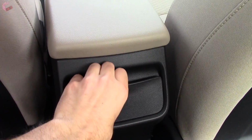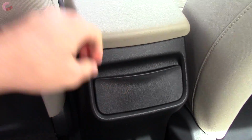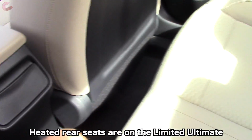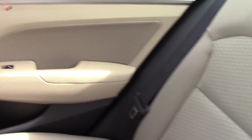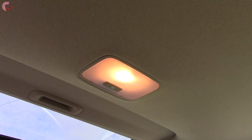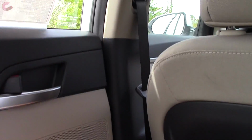Now coming down, you will find these nice cup holders in the center console, but not any vents or anything. And you will also notice that we do not have an armrest. That comes on the Limited model. Up top we do have a center dome light. And we also have an assist grip and coat hook. It's also worth noting that on the Limited Ultimate trim you do have heated rear seats.